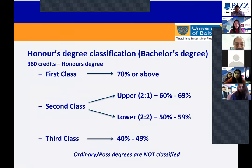These are your classifications. You pass in 360 credits, you are on to an honors degree. If your average is between 40 to 49%, you get a third class honors degree. If it's between 50 to 59%, you get a second class lower, which is often written as 2-2. If you get a second class between 60 to 69%, that's referred to as an upper second class degree, often written as 2:1. Anything above 70% is a first class degree.